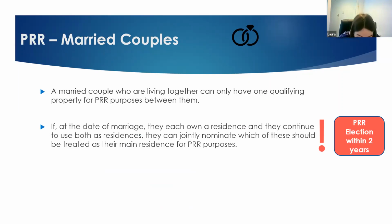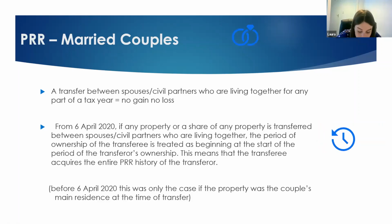I'm just going to briefly now touch on marriage and separation. Firstly, a married couple who are living together can only have one qualifying property for private residence relief purposes between them. If at the date of marriage they each own a residence, they can jointly nominate which one of these should be treated as their main residence for private residence relief purposes, and the deadline for the election is 2 years from the date of the marriage or registration as civil partners.